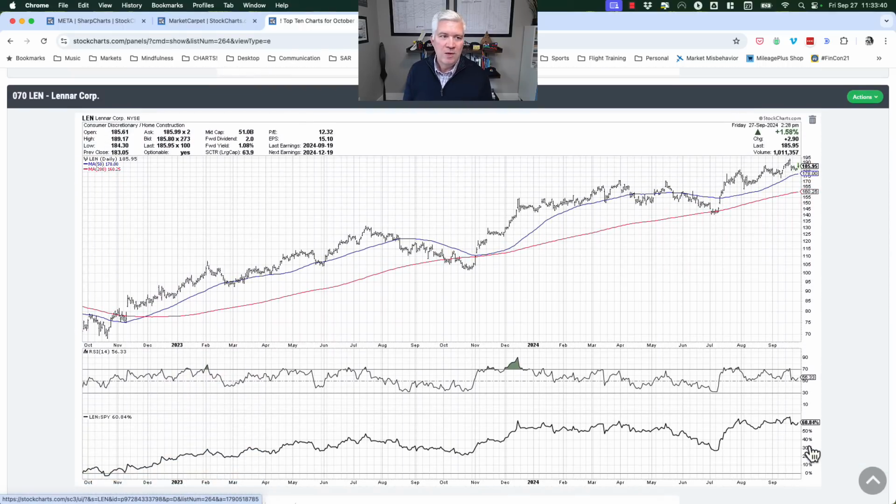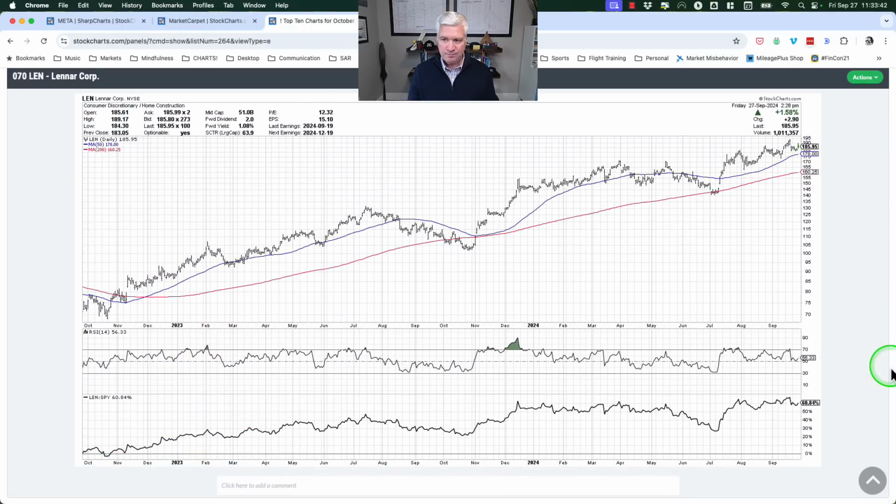VF Corp for now, slow and steady gainer. Lennar Homes is number 7 on my list. This is really a placeholder for all the home builders. I don't really have a strong conviction on individual companies, and that's where I think ETFs like ITB or XHB can be super helpful. What do you use, an individual stock or an ETF?